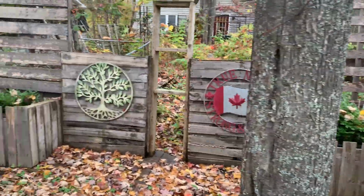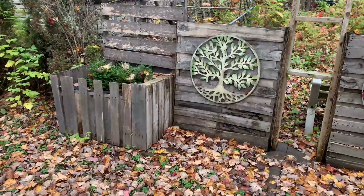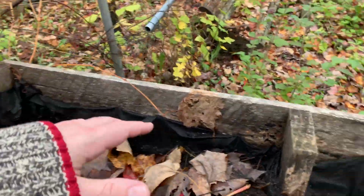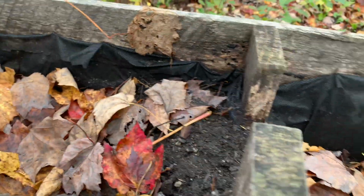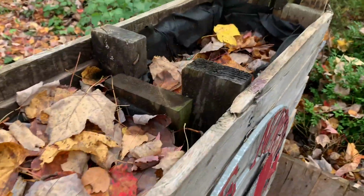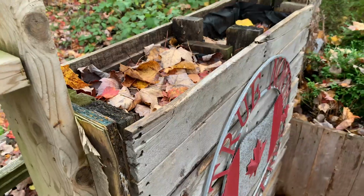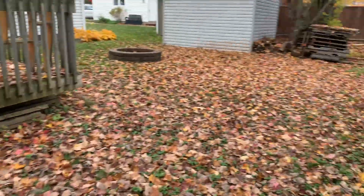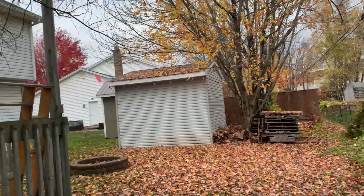Including here in the boxes. Now these boxes here, I took the plants out, they died last year. I put new dirt in it. You can see how the dirt is all sunk down. It is settling, or it is going into my neighbor's yard, something or other. I'm not sure. But yeah, it looks pretty nice back here.